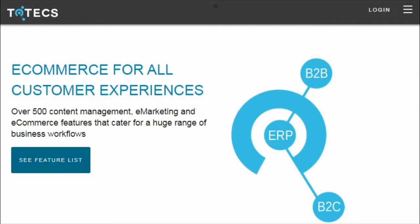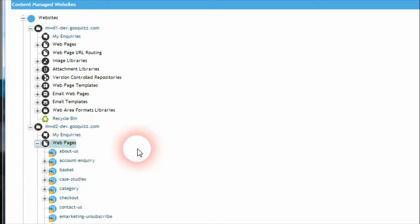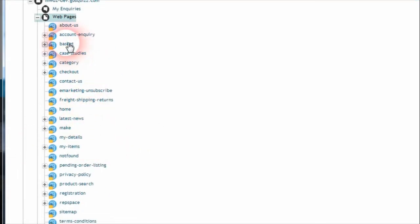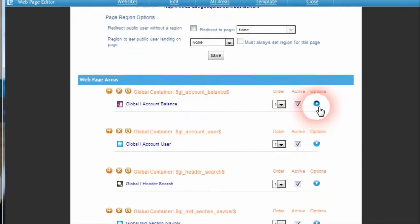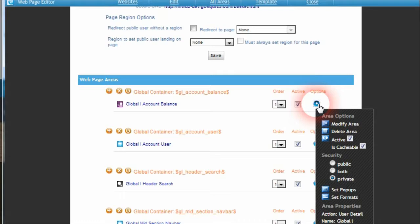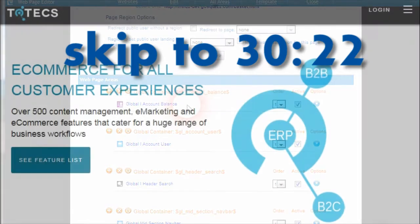The 11.5 release brings a great improvement to the platform that allows content managed web pages to load much faster for users based on the platform being able to cache, also known as remember, the content of areas displayed in previously loaded web pages. When implemented correctly, this improvement may allow web pages to load up to 10 times faster for users as they navigate through your websites, allowing them to find more products faster, check out quicker, and submit orders sooner. Skip to the time shown on the screen to find out more about this great improvement.